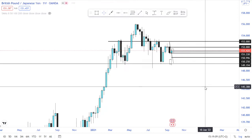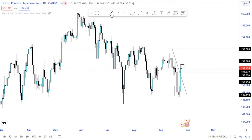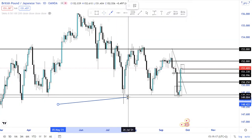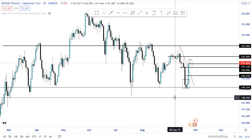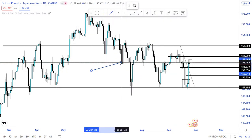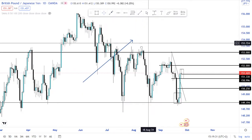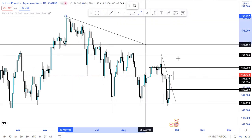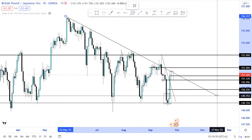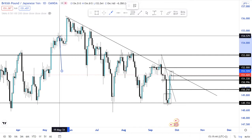So if we scale down to our daily time frame on GBP/JPY, you guys can see that price did respect this weekly level of support multiple times in a row, right? That is also a good indication for us that price will continue to the upside, and price will most likely come and test these previous highs. If we draw a trend line on our daily time frame from this high to this low, you guys can see that this trend line is about to become invalid, right?